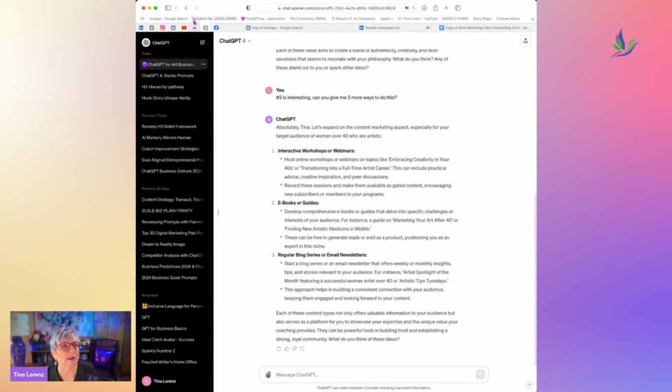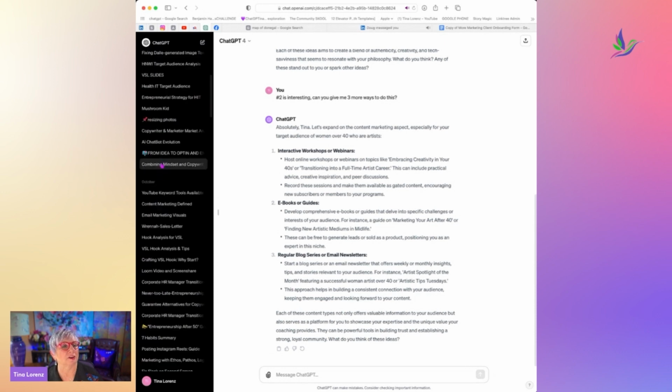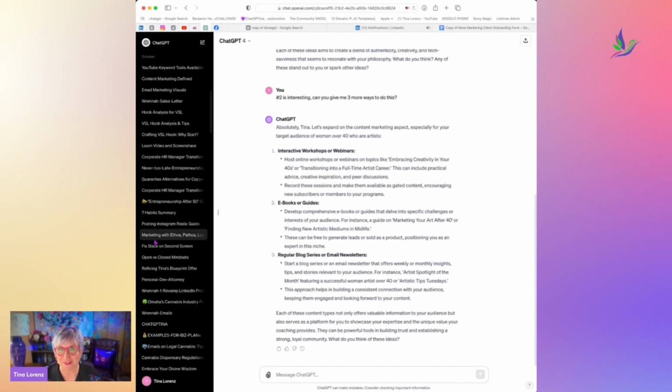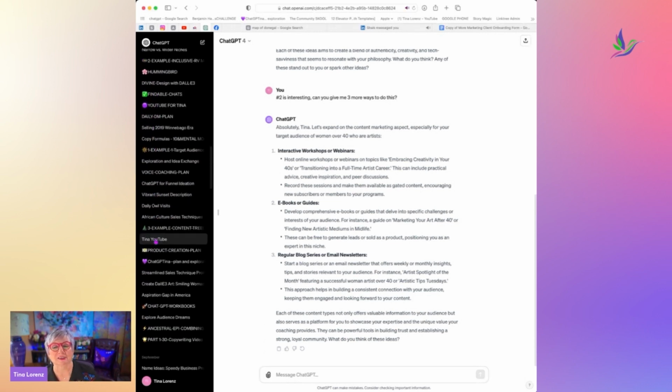And when we look down my list of other things, you see I have some other ones: inclusive language. I have one here for resizing photos when I make images with DALL-E. Here's one for opt-ins and emails, so I put a little mailbox. And here's entrepreneurship after 50, so I put a megaphone there. So you can see I have some other emojis on the margin there.